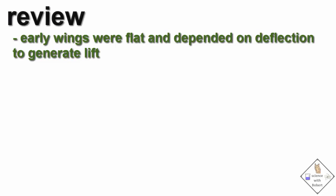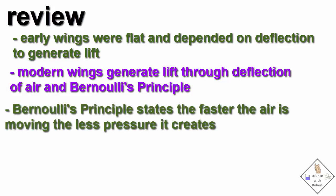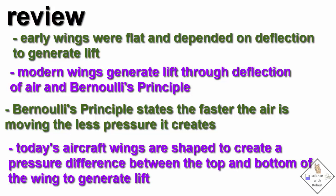Let's review. Early wings were flat, similar to a kite, and create lift through deflection of air. Modern wings create lift through deflection of air and Bernoulli's principle. Bernoulli's principle states that faster moving air generates less pressure than slow moving air. Modern wings are shaped such that there's faster moving air on top of the wing than on the bottom of the wing. The resulting pressure difference is the lift necessary for planes to fly.